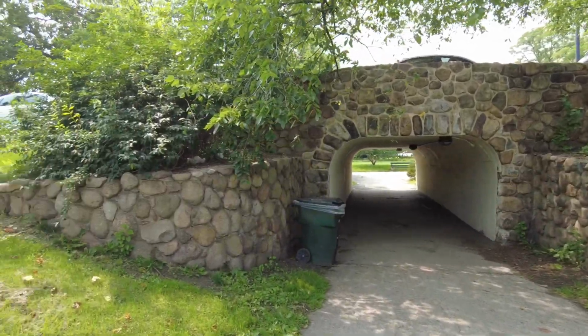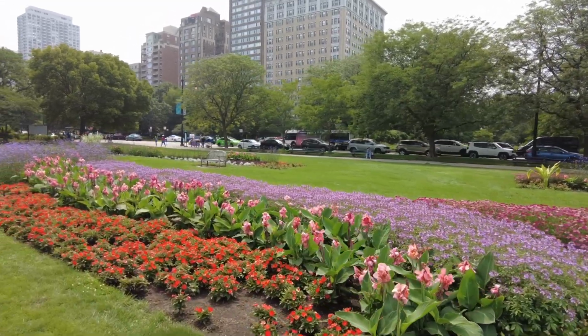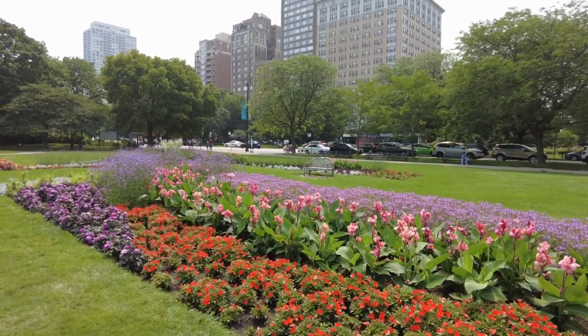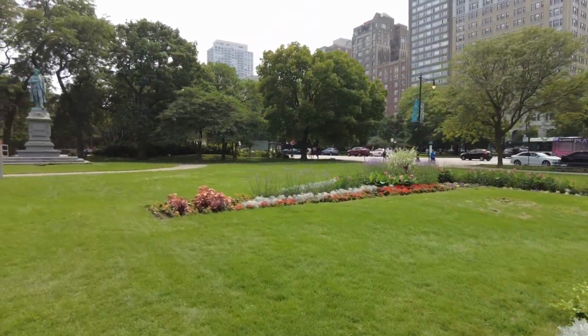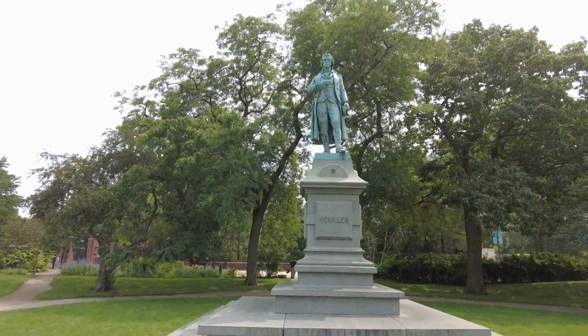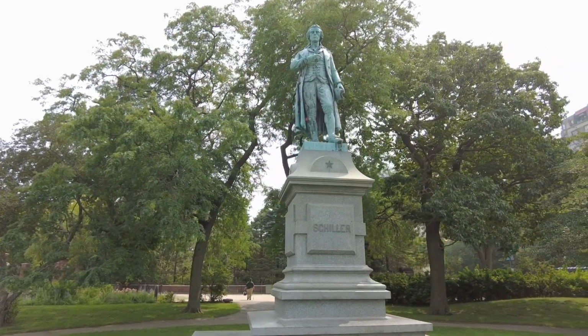Passing the middle of the park's granite underpasses, we come to the Johann Christoph Friedrich von Schiller Monument. Schiller was a German playwright and poet. This is actually a replica of an 1876 sculpture located in the writer's birthplace in Marbach, Germany, by artist Ernst Rau. This statue was installed in 1886.